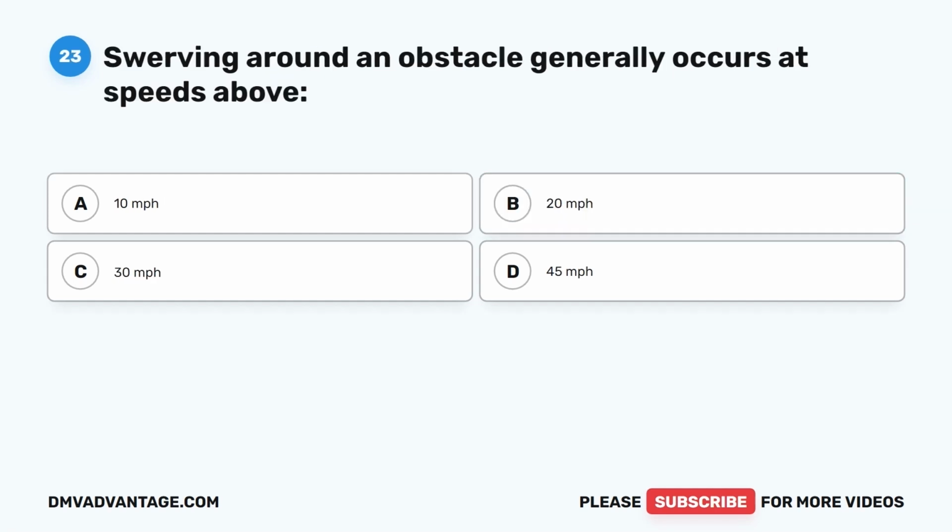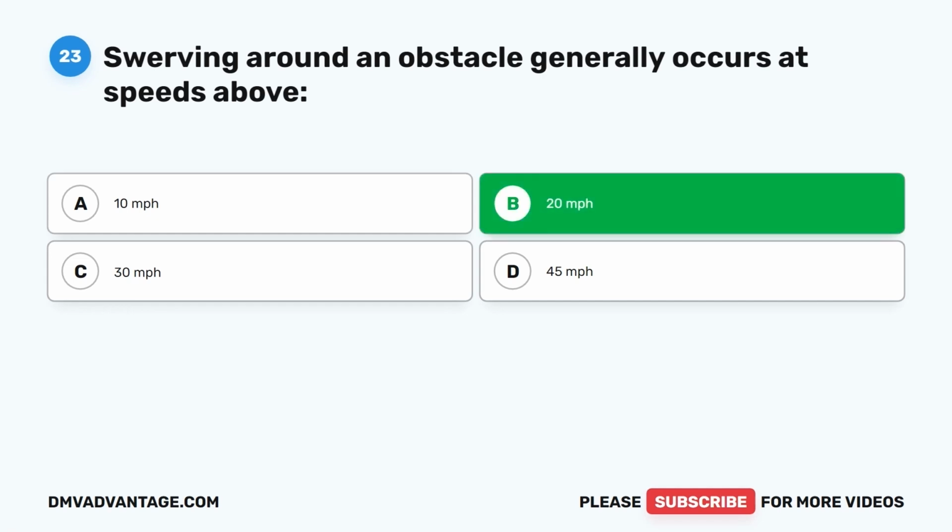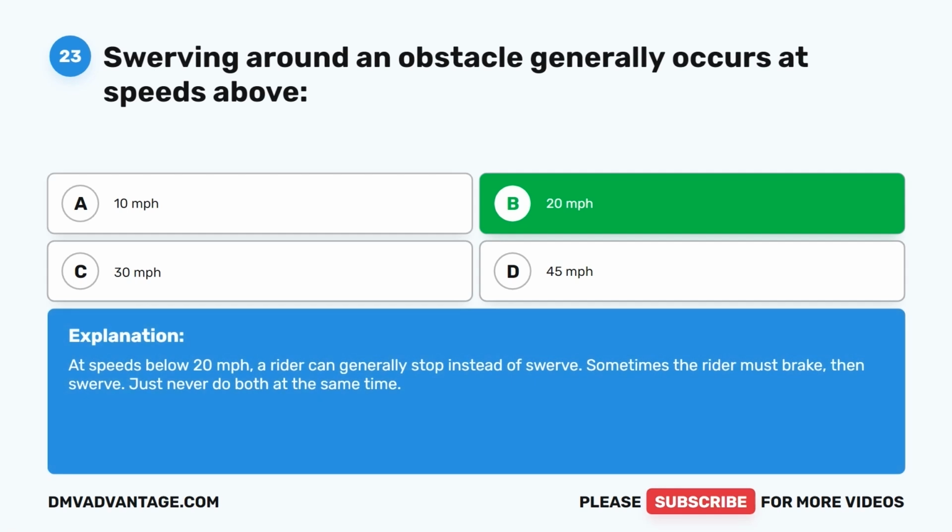Question 23. Swerving around an obstacle generally occurs at speeds above A, 10 mph, B, 20 mph, C, 30 mph, D, 45 mph. The correct answer is B, 20 mph. At speeds below 20 mph, a rider can generally stop instead of swerve. Sometimes the rider must brake, then swerve. Just never do both at the same time.